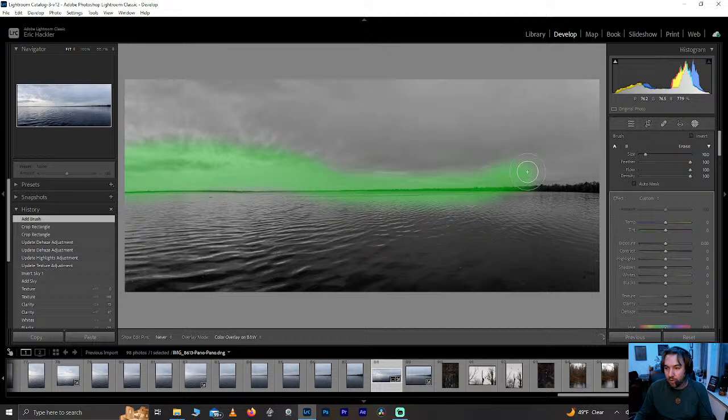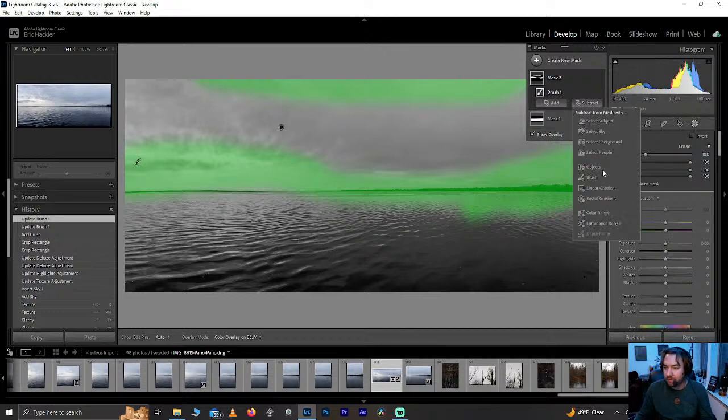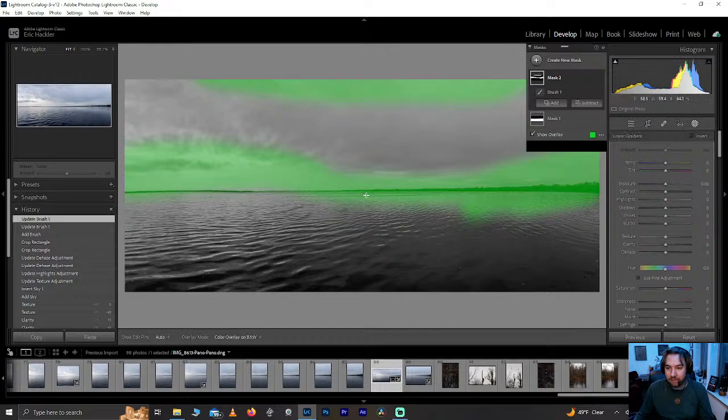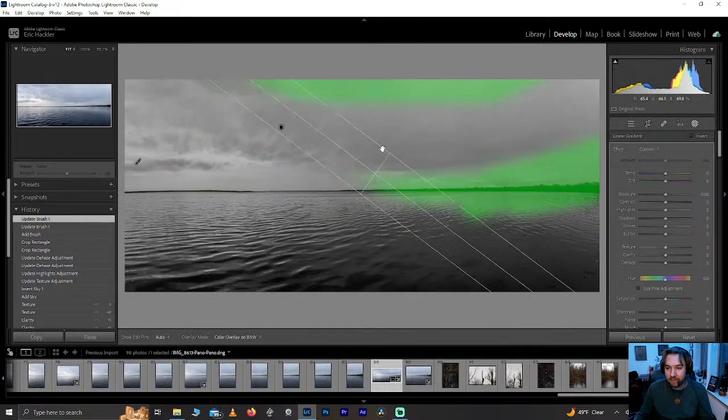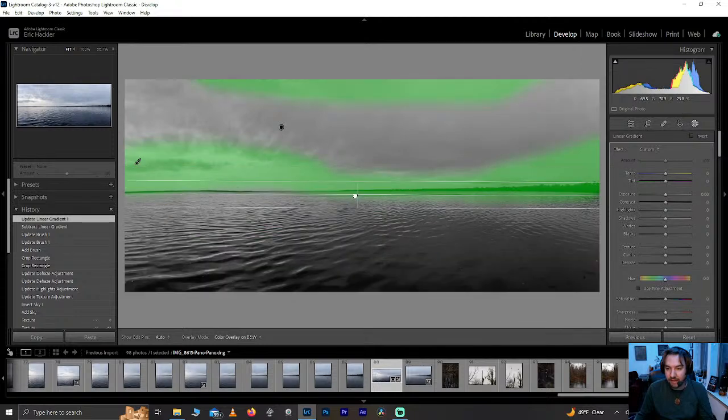One of them is a crater from a meteorite that just filled with water and turned into a lake. Let's subtract with a linear gradient so we can get rid of what's down here. There we go. So, crater from a meteorite that filled with water and thus a lake.